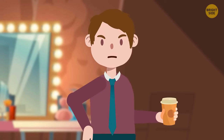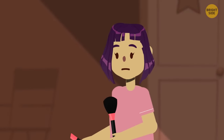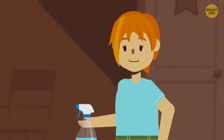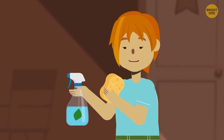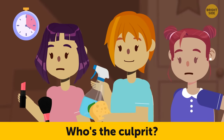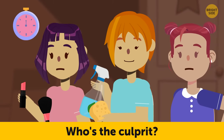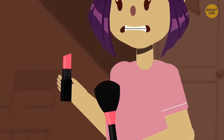The model's manager was very concerned and interrogated everyone who had been around Lisa. The stylist said she had applied Lisa's makeup and, indeed, hadn't seen her eating anything. The cleaning lady said she had cleaned the dressing room with organic, non-allergenic products. Lisa's main rival, Nora, said she had been watching the shooting all day long. She hadn't noticed anything suspicious. Who's the culprit? It was the stylist. Lipstick was the only thing Lisa could have swallowed that day.